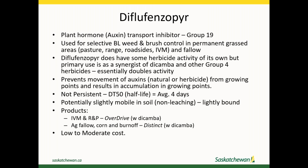In the US, they'll mix Overdrive with one of the other group 4 products, and they'll get some enhancement of the activity of those products as well. And so I think the potential of this product really hasn't been realized as much in Canada as it has in the US. So it would be interesting to see some additional work on this in Canada and some additional mixing registrations. And relatively low to moderate costs because you're not putting it on at a particularly high rate.